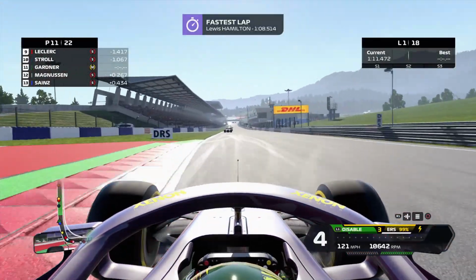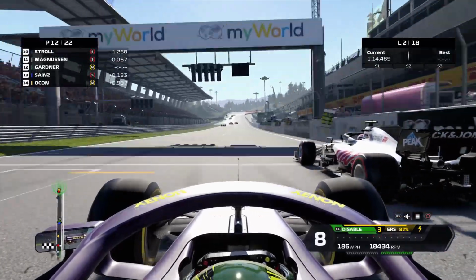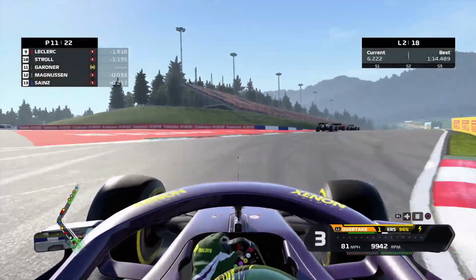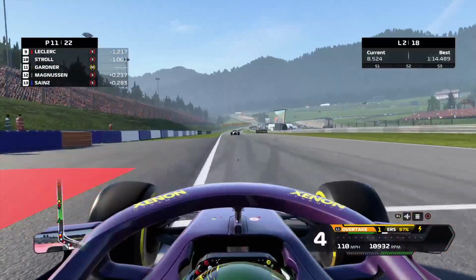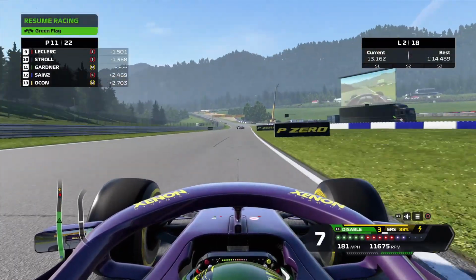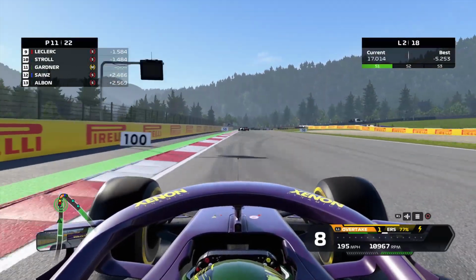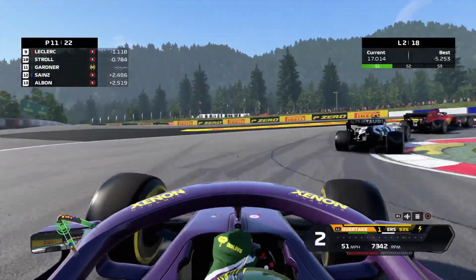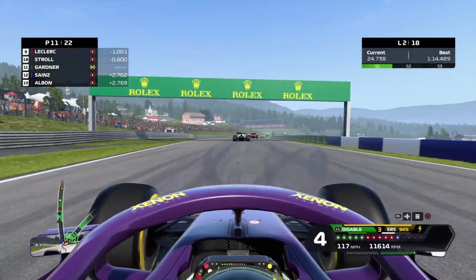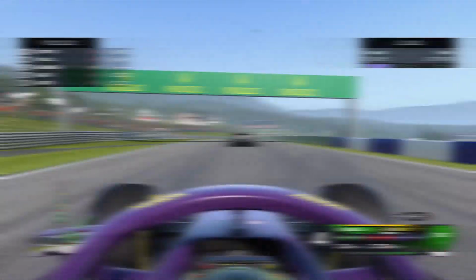and we're really pushing hard to try and make up as many positions as possible. We did get out of shape there, and the Haas has come on the inside. I want to see here, he pays for getting alongside us into turn 1. What is it about Haases coming together with us? I wasn't impressed with that, as you can tell. So now we're just trying to focus forwards and move on to the next people in front of us. Alright, so we're in 11th. We are now.